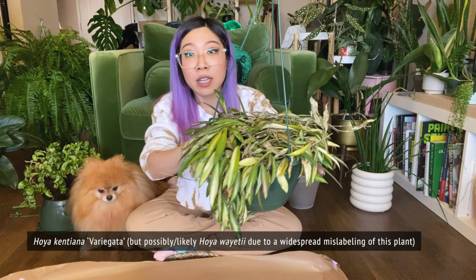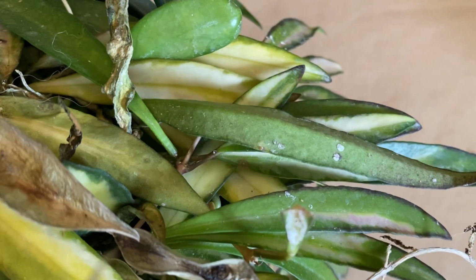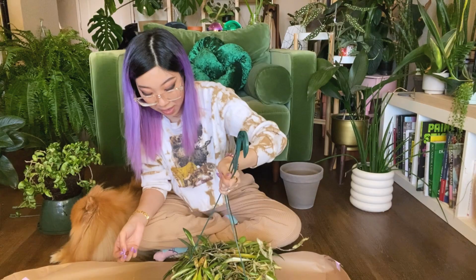Okay, so let's take a look at this Hoya kentiana. At first glance, it looks like it might be doing okay, but it is really bad. I don't know if this plant is actually going to be salvageable at all. It got kind of weird speckly mold that looks like something kind of contagious, and I really wasn't sure if I should bring this plant home. Basically, we're gonna just see if there's any of this plant that I feel like is salvageable.